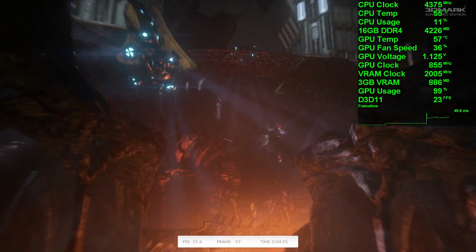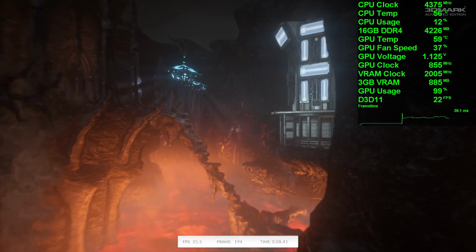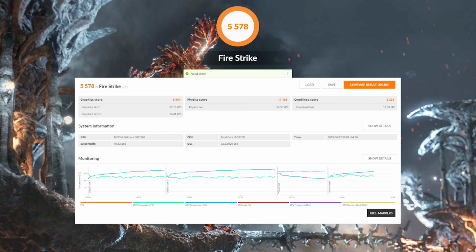And the last synthetic test we have today is 3DMark Fire Strike Standard. Now the stock Classy obtained a GPU score of 5199. After overclocking, it rose to 5964, which is pretty good.